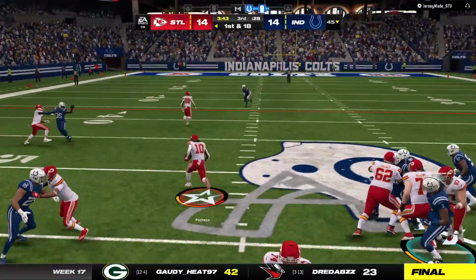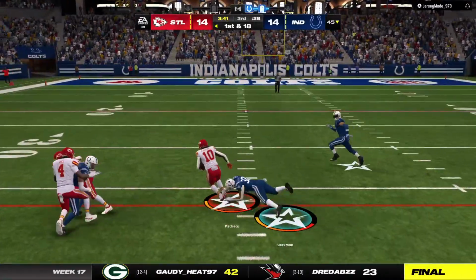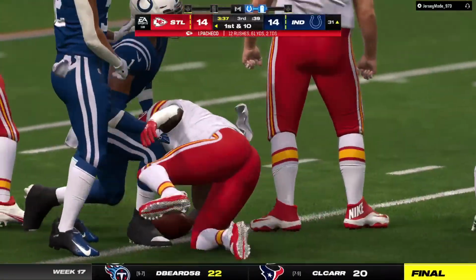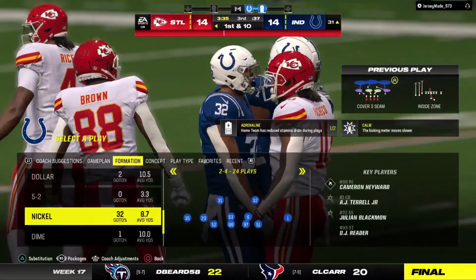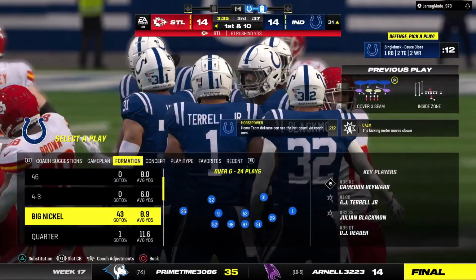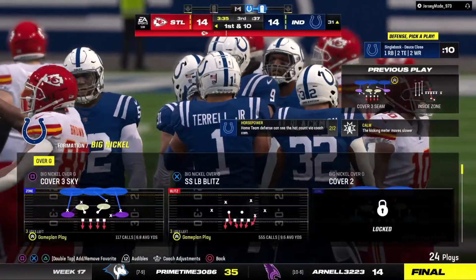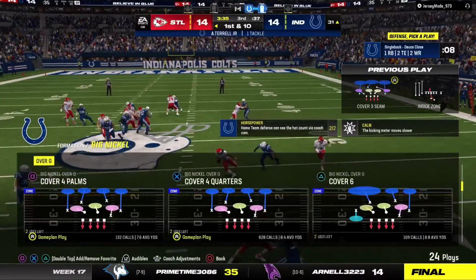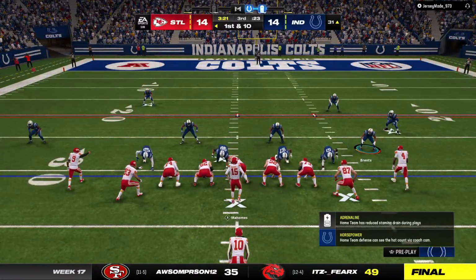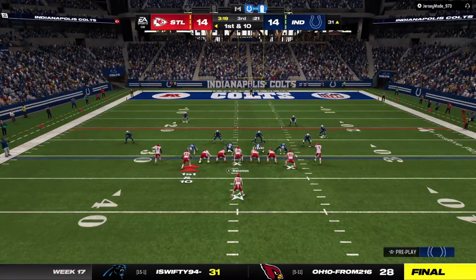They run it with Pacheco from the gun. And he's got some space here. And he takes this one down almost all the way to the 30. 61 yards rushing for him now with a couple of touchdown runs to boot. Well, partner, I have to say they called him in the right defense there. Nickel set, 5th defensive back on the field, and they love to run against that because now you typically get a bigger blocker on a smaller defender.